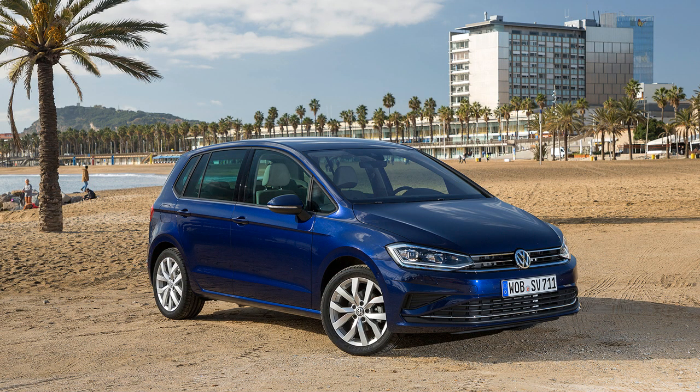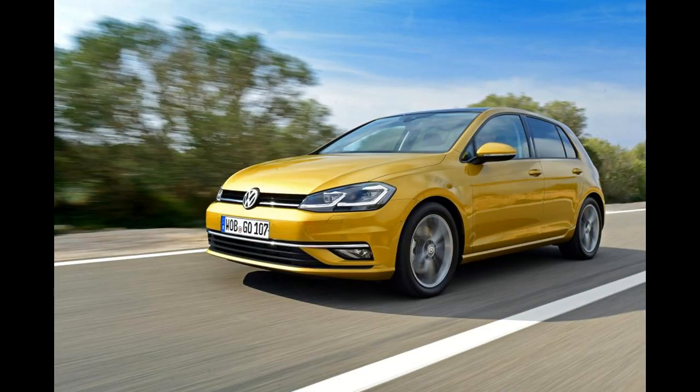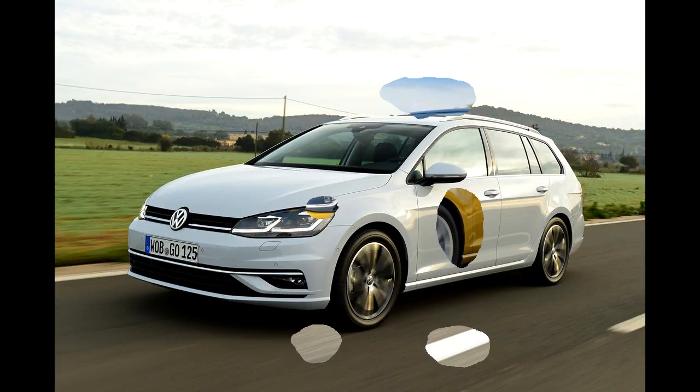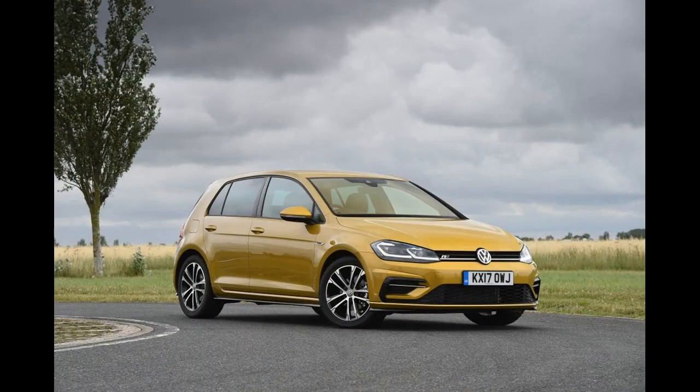There is a lesser 1.0-liter TSI engine with either 84 bhp or 109 bhp. But even the higher-powered of these is sluggish, with a harsher engine note to boot.